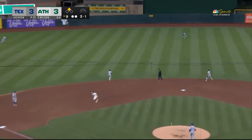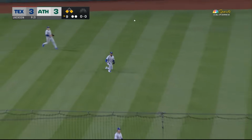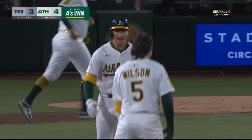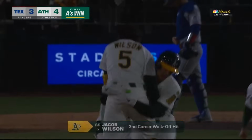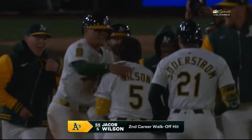3-1. Line drive to center field. It's a base hit. Streaking around third is Urias. The throw to the plate is late. It's late. The A's win the series. Jacob Wilson walks off the Rangers again. It's a 4-3 winner. The A's have arrived in West Sacramento.